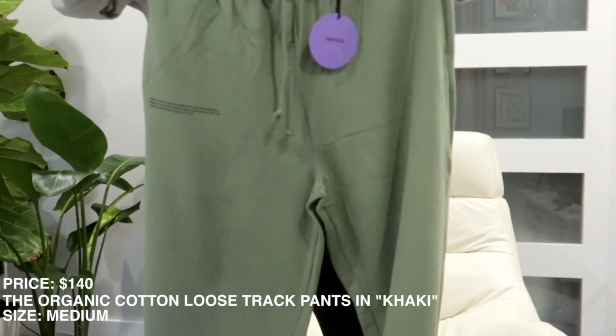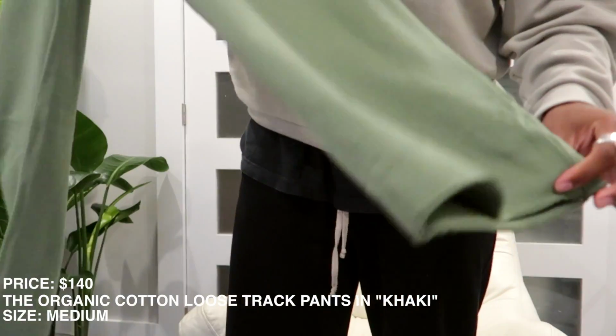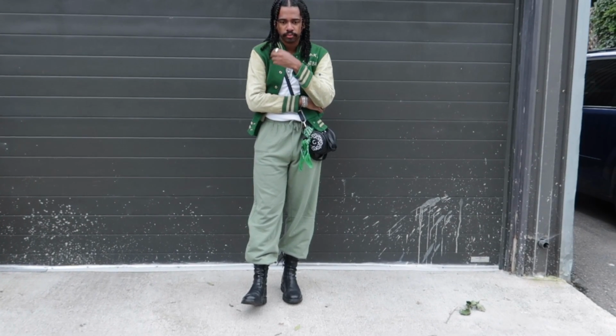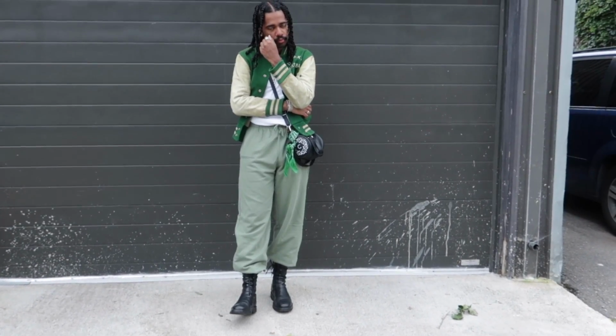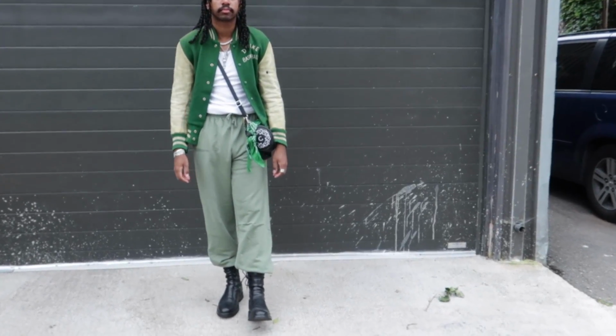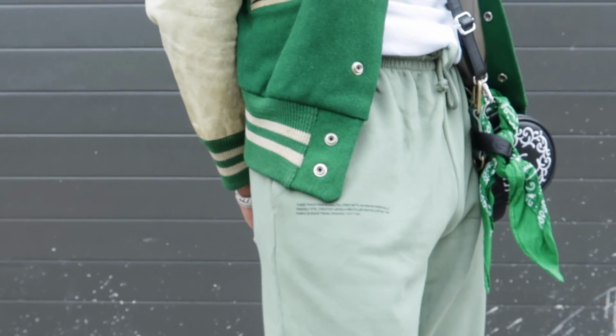So this is my favorite outfit out of the bunch, although all of them are just so me, but this one, I love it. So the track bottoms in the khaki green, this color, but with the baggy released bottoms, as I said before. But what I did this time is I actually tucked them into a pair of combat boots, so it does make it a bit more high-end or avant-garde, as the people like to say so much.